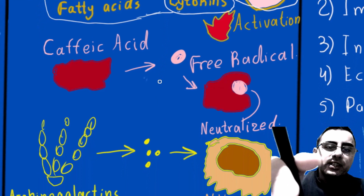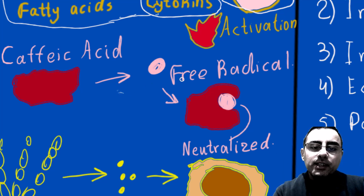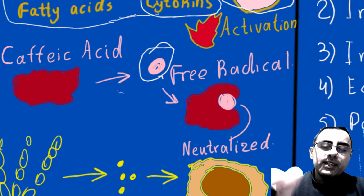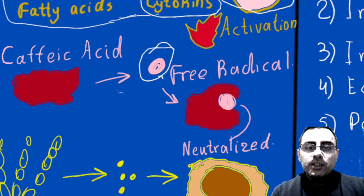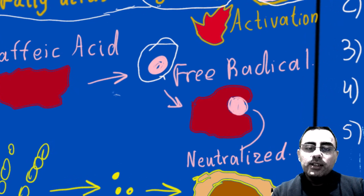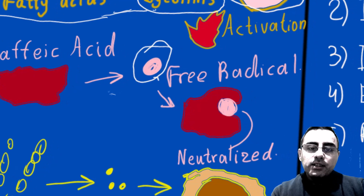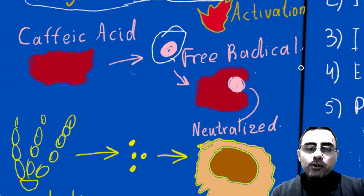The second important component is caffeic acid. Caffeic acid has antioxidant ability. It means it binds and neutralizes free radicals. Free radicals, if left alone, can damage normal cell DNA, and eventually this causes damage of the cell and increases the risk of chronic diseases and cancer. And when caffeic acid is present, it binds and neutralizes these free radicals. So it decreases the risk of many chronic diseases and potentially can have a benefit on cancers.